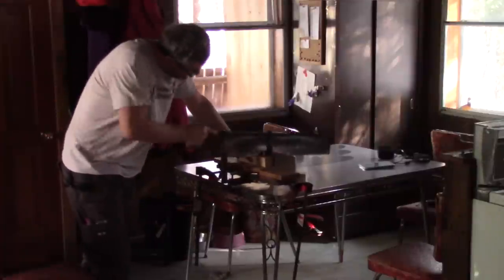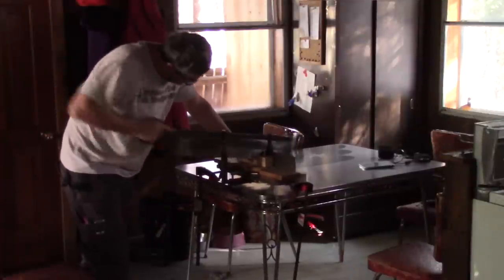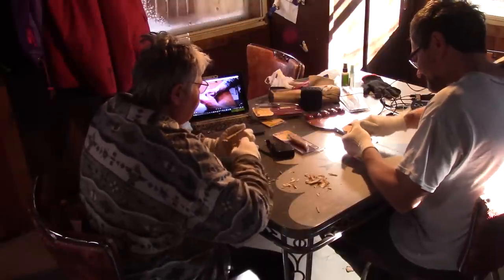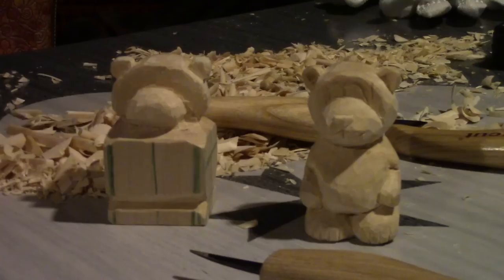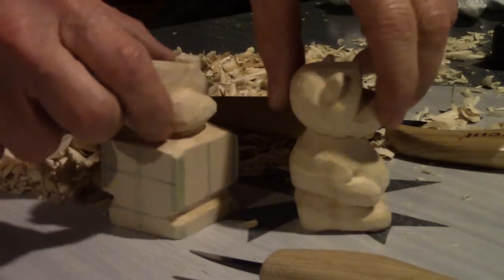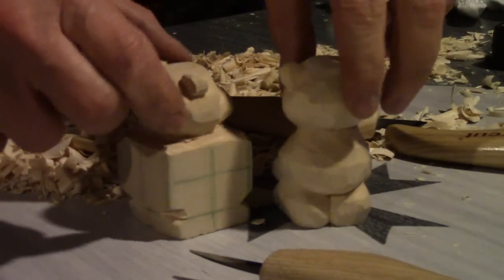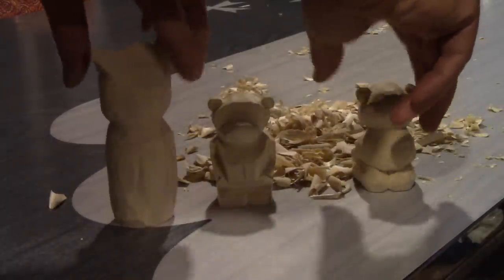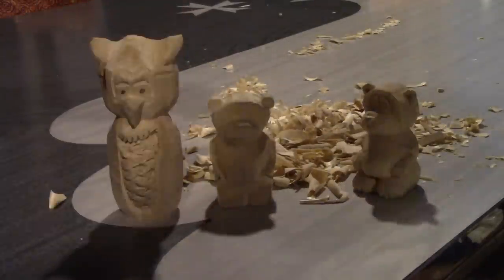Staying at the cottage without touching wood would be disappointing. So I brought some pieces of basswood. Renée and I spent several hours sculpting. I managed to finish my bear, but not Renée. On another day, I made this owl. But again, Renée was unable to finish her bear.